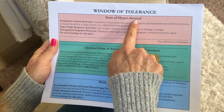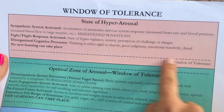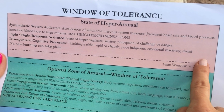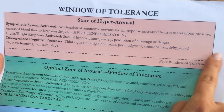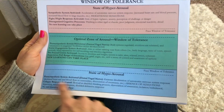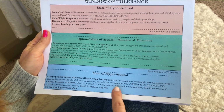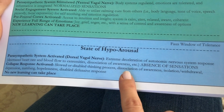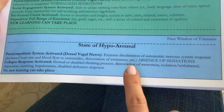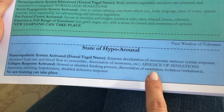Above it is a state of hyperarousal. This is a state where we experience heightened sensations, feelings of fight or flight, and experience chaotic thinking, poor judgment, and emotional reactivity. On the other side of the optimal zone is a zone of hypoarousal. This state is more of a state of withdrawal and disconnect, with an absence of sensations, slowed thinking, feeling depressed, and a desire to numb and disconnect.